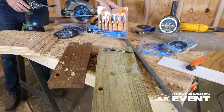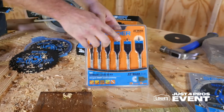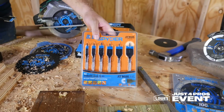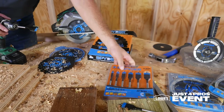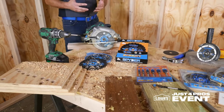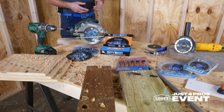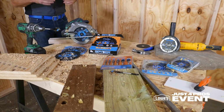Our 6-piece Stinger spade bit kit comes in diameters from 3/8 up to 1 inch. If you've got any questions about the Stinger spade bits, or simply want to tell us about your using them or your experiences with a conventional spade bit, let us know in the comments in the live chat. We're happy to talk to you there.